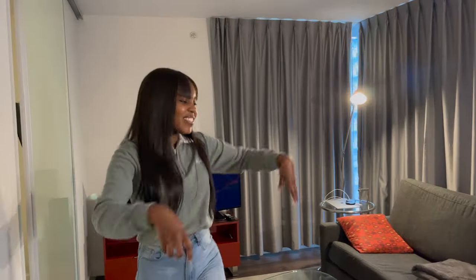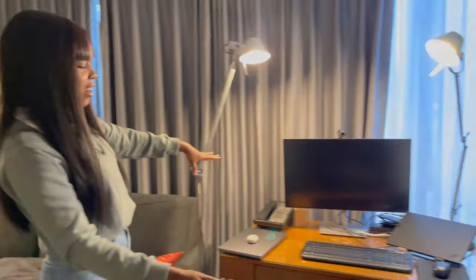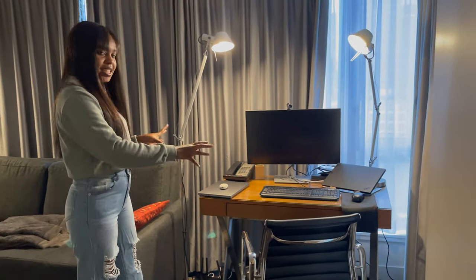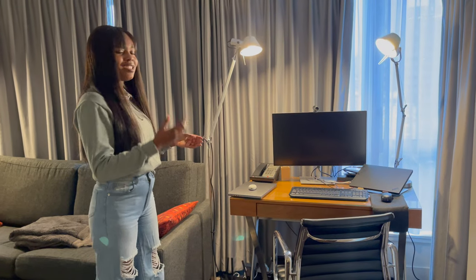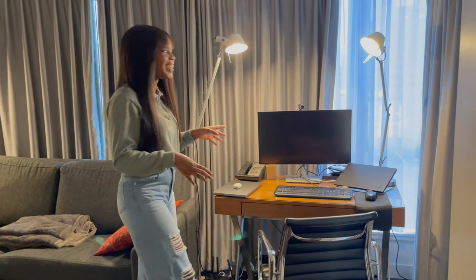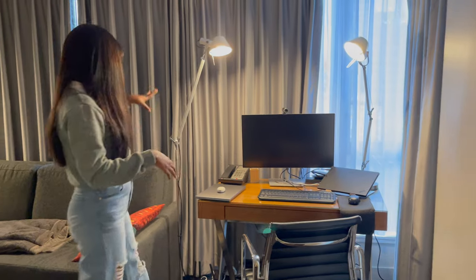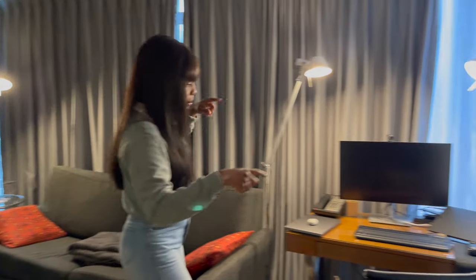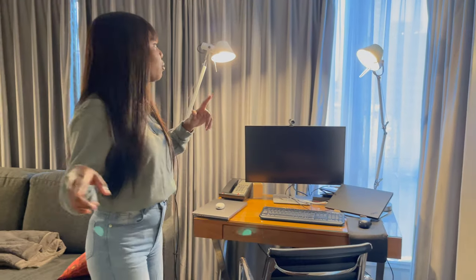So starting here, we have the work table. Yeah, you can see that somebody has already set it up and is actively using that. I have to chase him out actually to make this video. So yeah, and then the lamps. I really love the lamps also. And so we have about one to three lamps here, and then there's also one in the room.